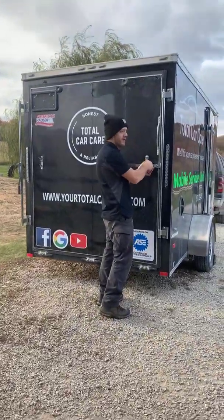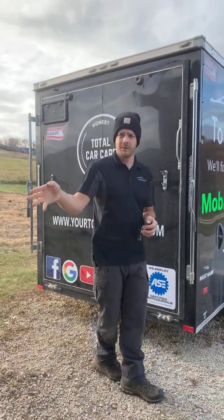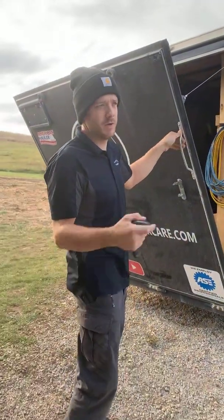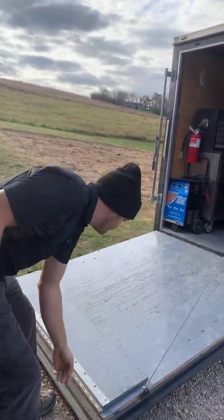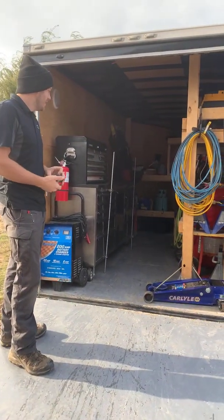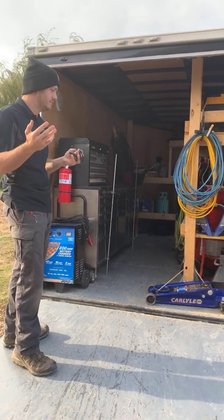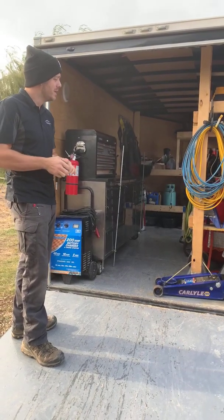Like I said before, I'm set up to do both mobile work and work from home. It's been about half and half. About half of my work has been mobile, half has been at home in the shop here. But this is the trailer. This is kind of my office as I'm out and about. I've really got everything set up in here to do just about anything out and about working mobilely.